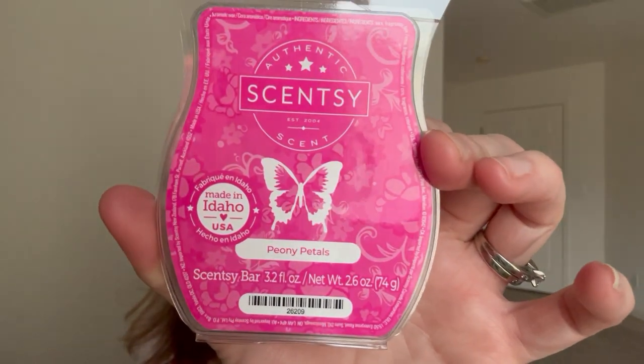Okay, then we have, where are we? The next one, which is Peony Petals. And this one is Peony and Rose Petals Dance on a Soft Breeze. And I don't mind, depends on the rose. Some roses I like, some I don't. I'm not like anti-rose.